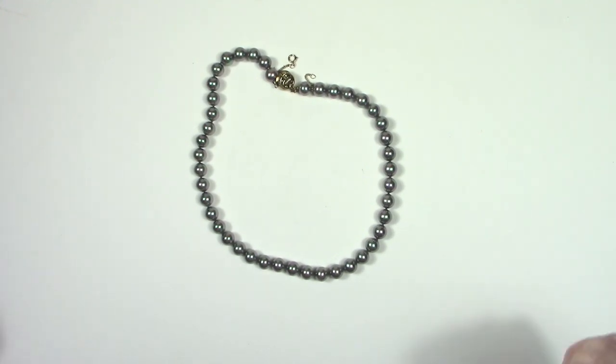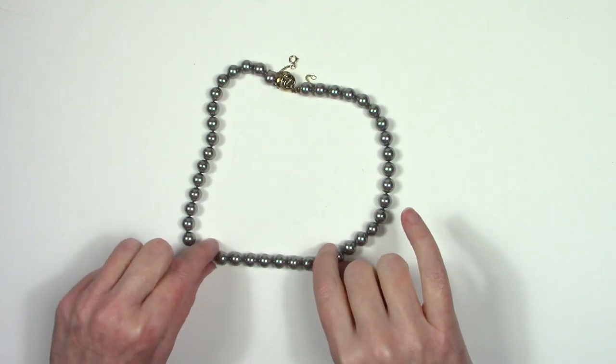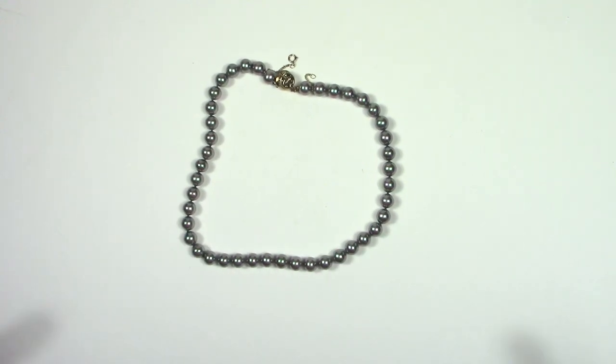I am super happy with all the pieces I got. Stunning vintage pieces, and this is just super fabulous. Wow, what a great piece.